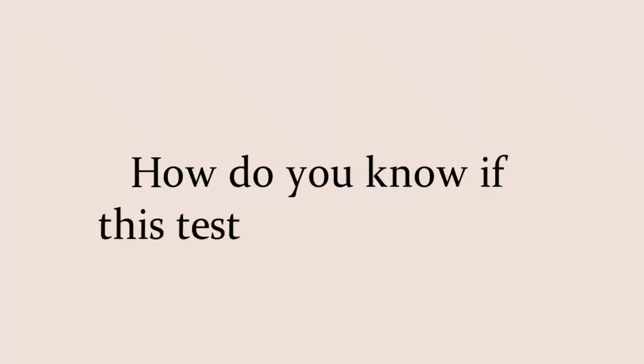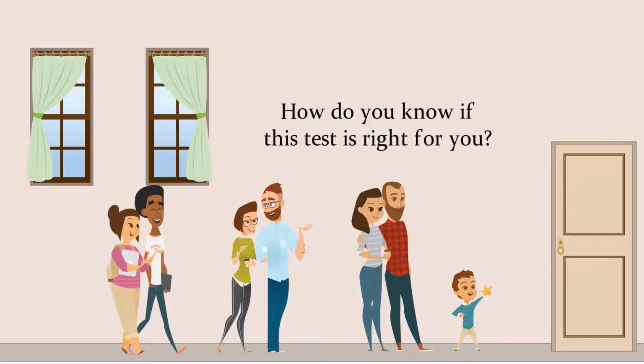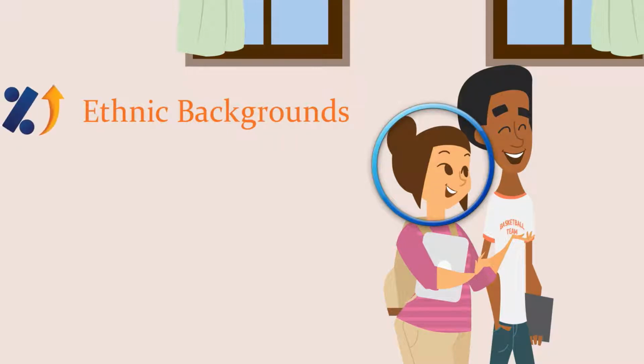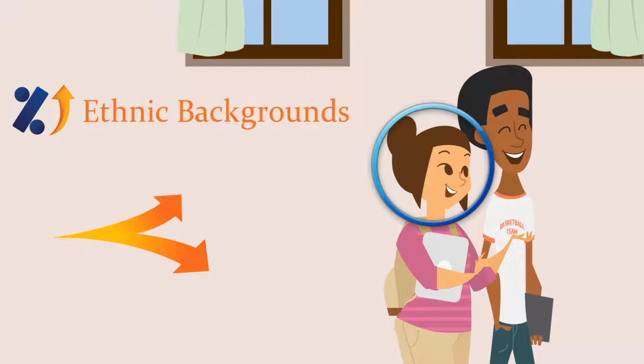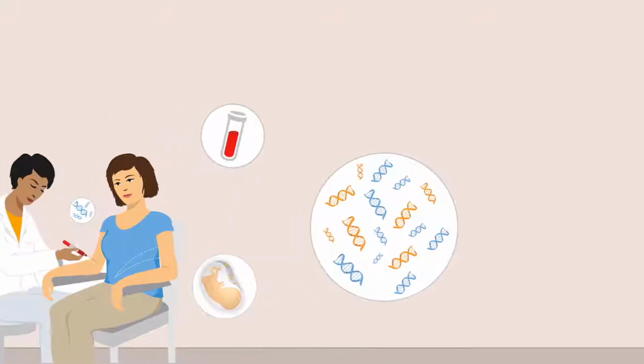How do you know if the test is right for you? The test can be requested by all couples, as anyone can be a carrier. However, it may be recommended for certain ethnic backgrounds that have a higher incidence rate for specific diseases. For example, some genetic disorders are more prevalent in people of Ashkenazi Jewish descent, such as Tay-Sachs disease and Canavan disease. For you, taking this test is very easy.